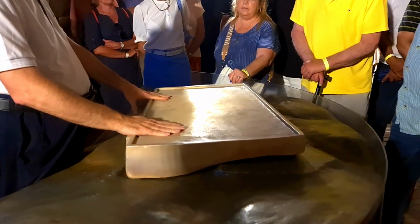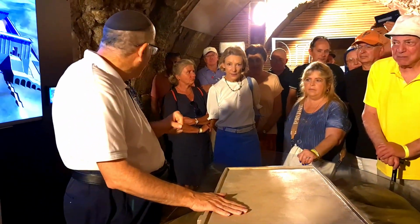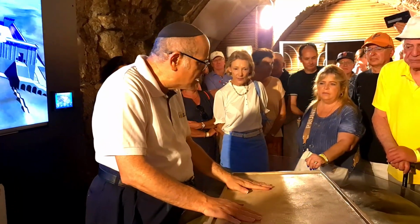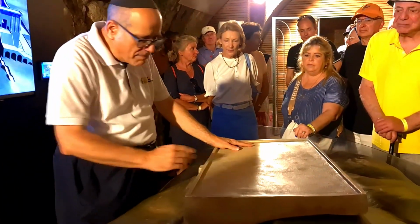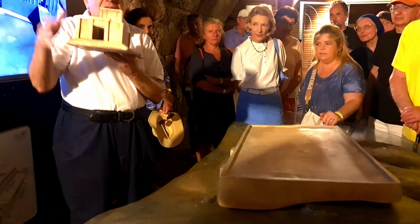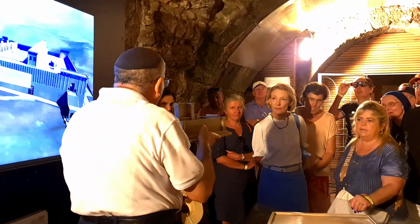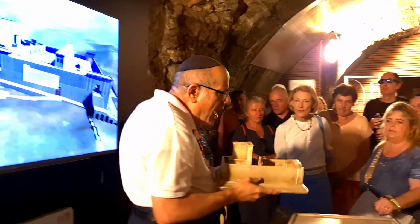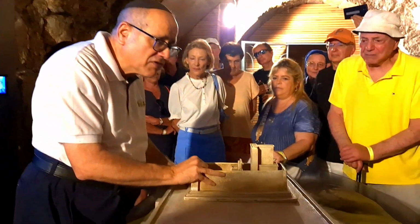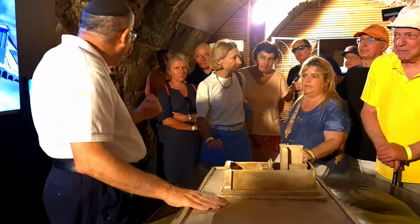So the Kotel, the western wall, is actually not a part of the Bet HaMikdash or the temple itself. It's a retaining wall of the Har HaBayit, Temple Mount plaza. He built a platform, and above it, the Bet HaMikdash, the temple. Our sages say, one who has not seen the temple of Herod has never seen a beautiful building in his life. Now, why would a terrible guy like Herod have built a temple to God?